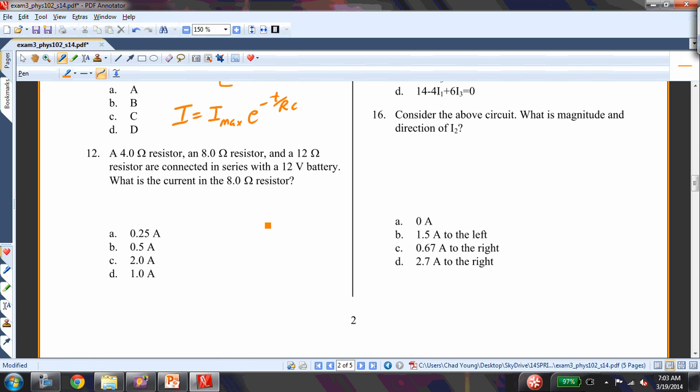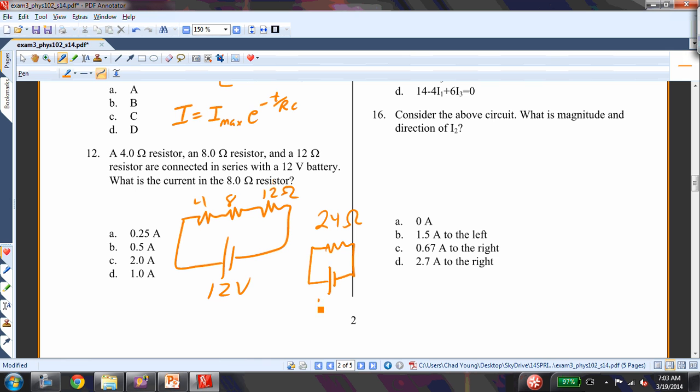4, 8, and 12 ohm resistors in series with the 12 volt battery. What is the current in the 8 ohm resistor? All right, so I have a 4, 8, and a 12 ohm resistor with a 12 volt battery. That gives me an equivalent here of 24 ohms with a 12 volt battery. So I is equal to V over R, 12 over 24, 0.5 amps. So B is the right answer, number 12.